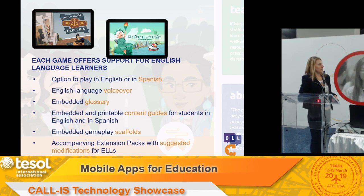Sorry, I think the screen got a little bit messed up with the PowerPoint. But anyway, each game offers support for English language learners. You have an option to play in English or Spanish. We have English language voiceover, which helps audio learners and lets students hear everything pronounced in the game, and it helps with comprehension. We have an embedded glossary where words from the game, content area words, idioms, and other terms that merit definition can be clicked, and it's defined right in the middle of the context of the game.